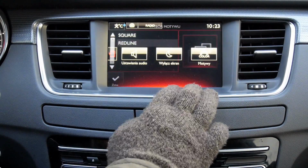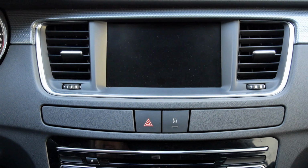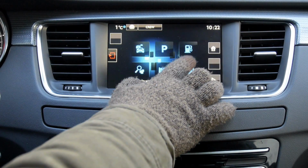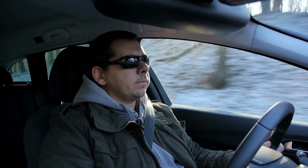You can change the colors of the display, but if you want to change the colors, brace yourselves, because this is going to take a while. The whole infotainment system has to reset, it goes blank, and it takes about 1.5 minutes or 2 minutes. The sat-nav is a bit old, and I also failed to pair my smartphone with the Peugeot apps. There is a whole system here that allows you to check information about traffic, about points of interest and such, but it probably requires your dealer to actually pair it with your phone, and in this car it hasn't been paired.